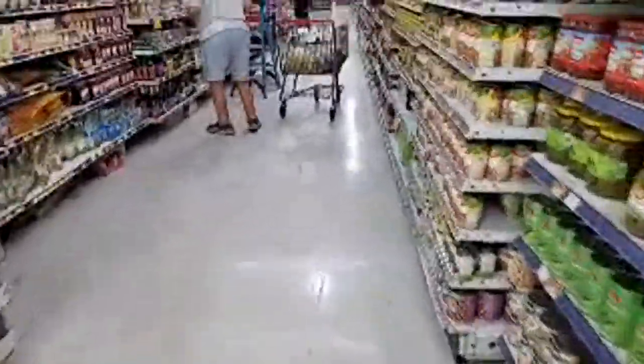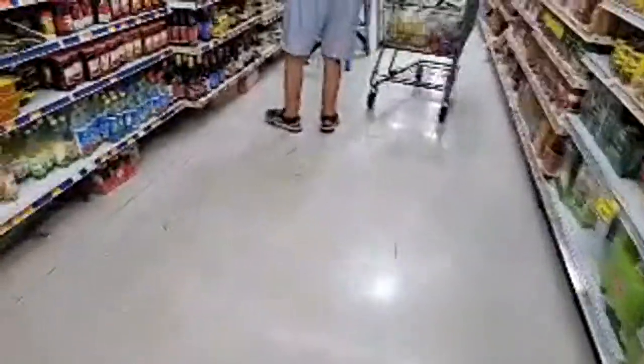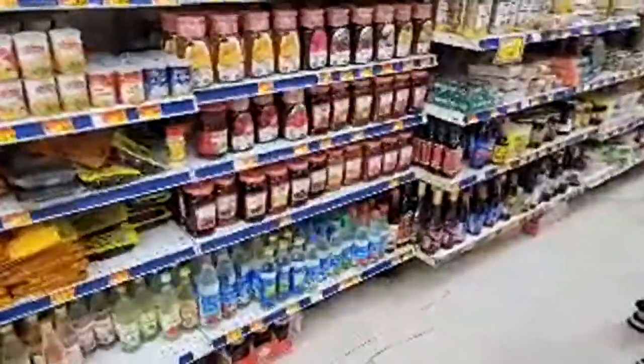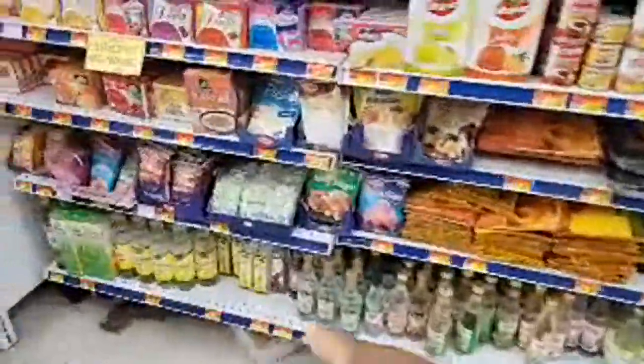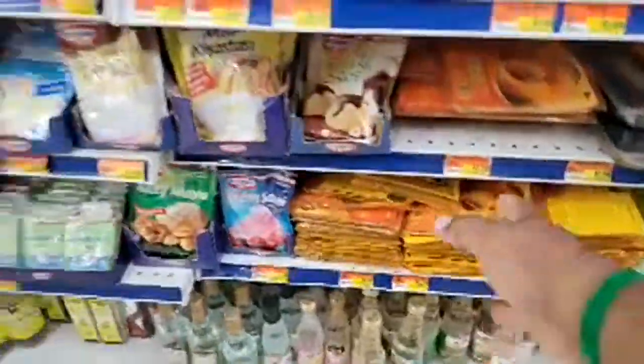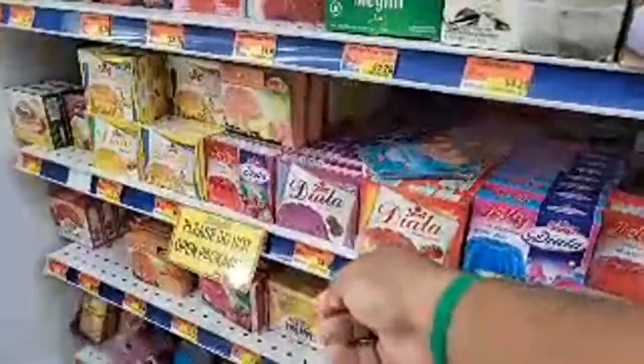Alright, I want to take you guys up to the Indian section. So almost everything here is full Indian. You have sodas, different types of water, different Indian types of water. You have jellies. And again, guys, the taste and the flavor of these things are different because of where they come from.